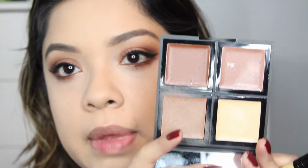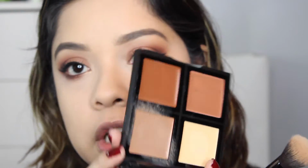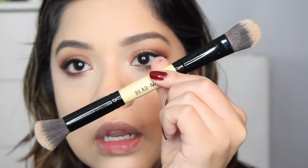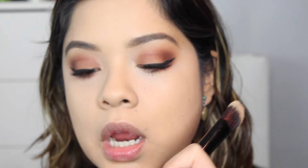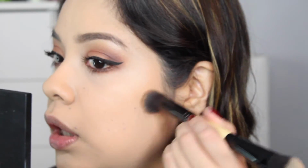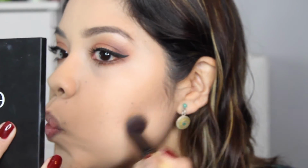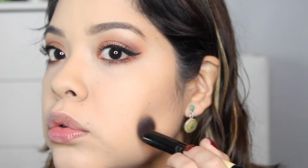Now I'm going to be using my e.l.f. Cream Concealer Contour Palette, and I'm going to be using this color with my Bow Makeup, and it's a dual-ended brush, and I'm going to be using this little part, which is kind of a round dome brush, and I'm just going to contour, and I'm just going to focus this because now more than ever I need to contour my cheeks.